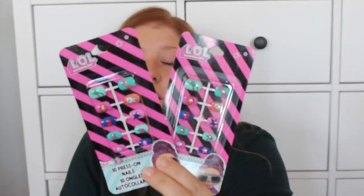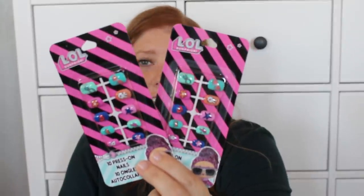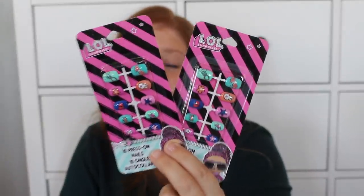My girls love LOL so much, so I did get these too. I'm thinking either Advent or they'll be put in their stockings, but they are 10 press-on nails. And again, LOL. None of them have the dolls on it. I really actually like that. It's all just the theme.